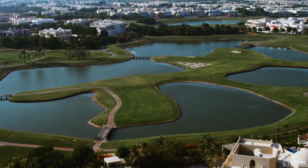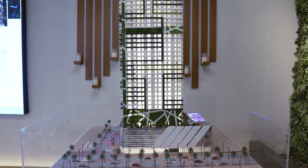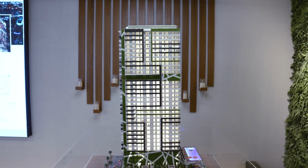Strategically located on the edge of JBT, overlooking the beautiful Emirates Hills and Jumeirah Island communities. This building will have 5 levels, that is 65,000 square feet of wellness services, from Eastern medicine to physiotherapy and even aesthetic services.